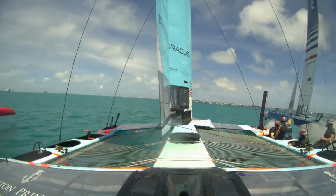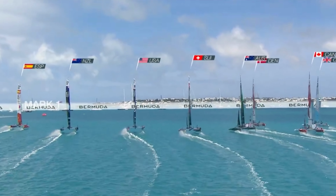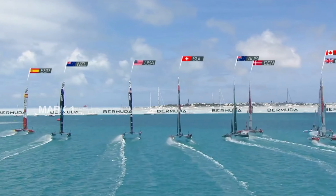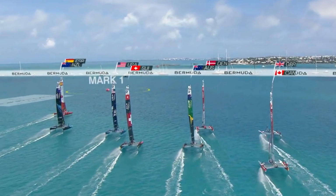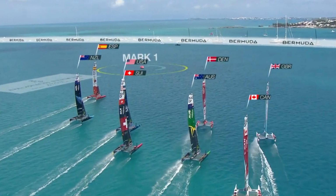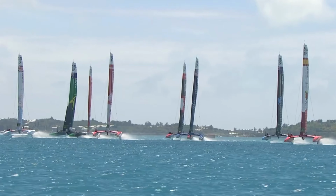A few moments later, the umpire made the decision to give the French team a black flag. It's off in race number 4, and it's Spain. Yeah, this is the umpires. France, you have been black flagged. Taking room to which you're not entitled. Black flag on the French boat there, therefore disqualifying them from race 4.